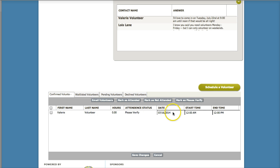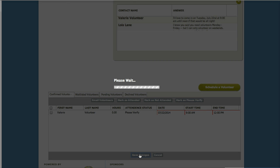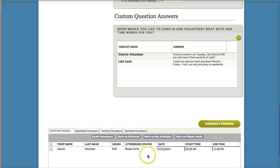So by default, it's confirmed her, and she's now in the confirmed tab, but it has the date that I first listed the opportunity. So she said she wants to come in on July 22nd, so I'm going to just change this to 07/22/2014, and I'm going to change the time that she's coming in to 9 o'clock a.m., and I'm going to set the end time. Well, she said she wants to stay till noon, so that's perfect. I've got the little red boxes around here, which means this hasn't been saved yet, so I'm just going to click Save Changes. And now she is confirmed and scheduled for that date and time.